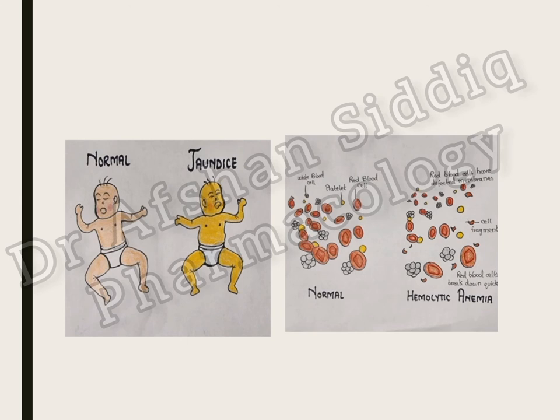The most common symptom associated with the toxicity arising in the newborn is jaundice. And that jaundice can cause brain damage, which is known as kernicterus, K-E-R-N-I-C-T-E-R-U-S. It is a brain damage. Hemolytic anemia is also observed, and once the anemia arises due to the damage of RBCs, ultimately hyperbilirubinemia can occur.